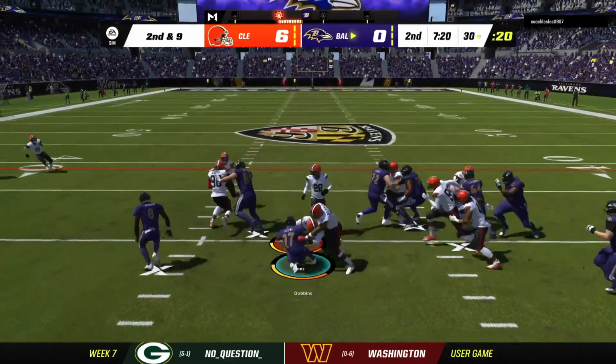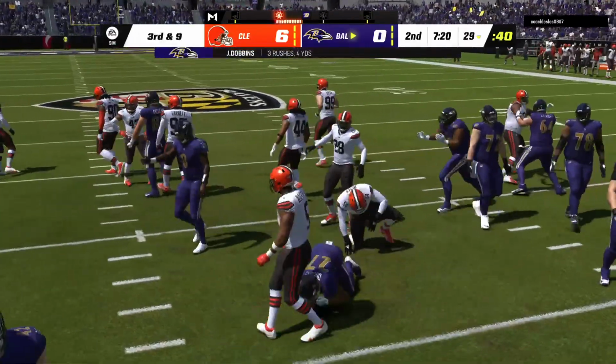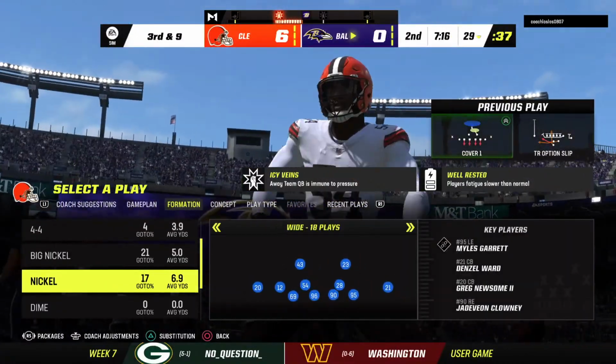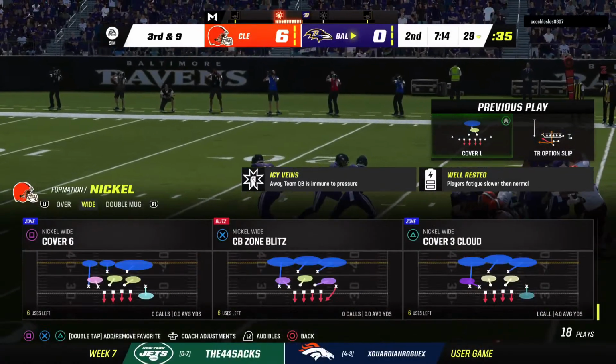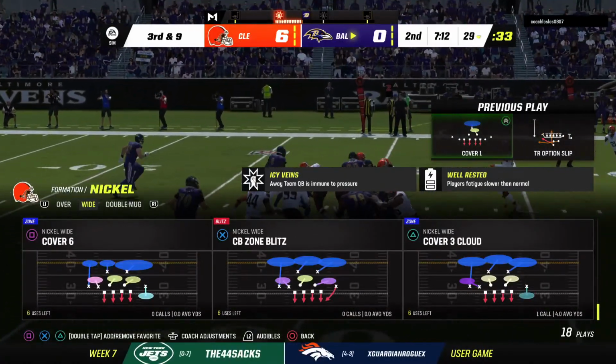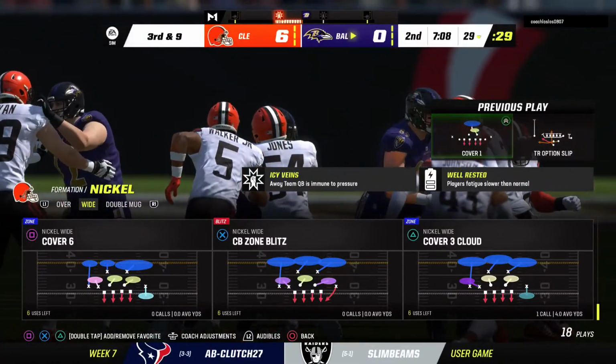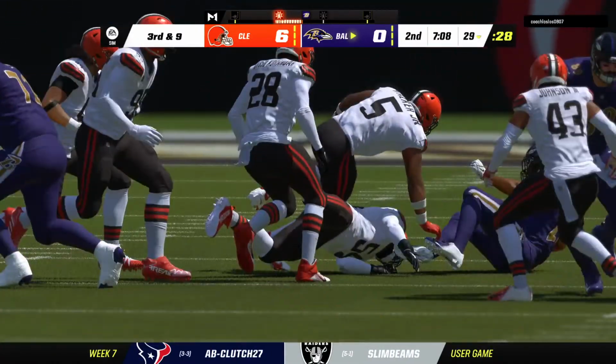Dobbins going to take the handoff on the option. And he is swallowed up right at the line of scrimmage. No gain on the play there, so that doesn't help. Now they're looking up at a 3rd and 9 situation. As usual, the hallmark of a good run defense, linebackers making plays near the line of scrimmage. Absolutely nowhere to run there.